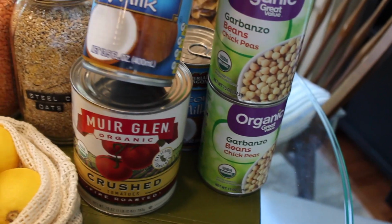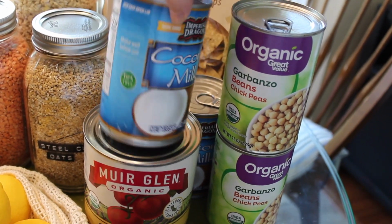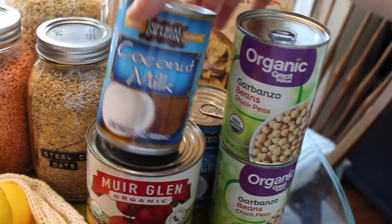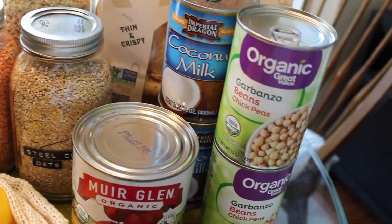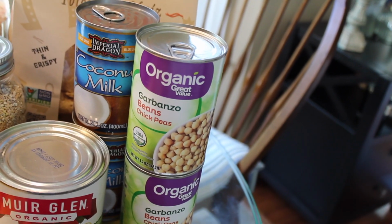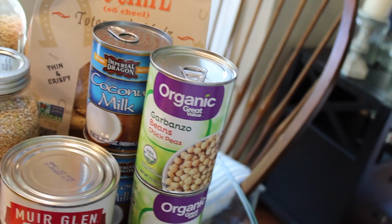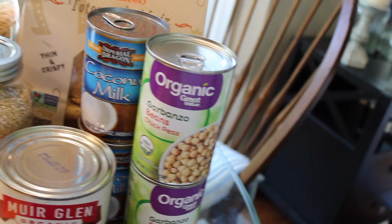Then I got 2 cans of coconut milk. Coconut milk I really like, again, BPA-free cans. I really like coconut milk in smoothies. I also make a lot of curry. It's good in creamy pastas. Coconut milk is just very versatile if you are eating plant-based.